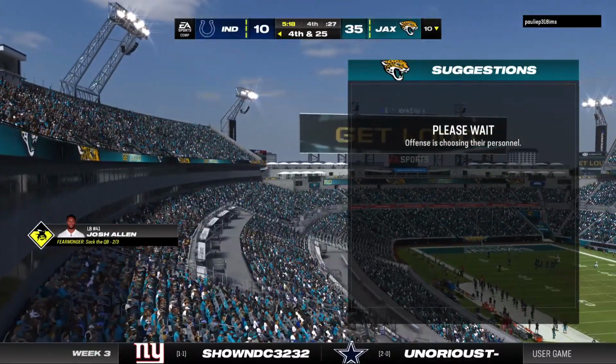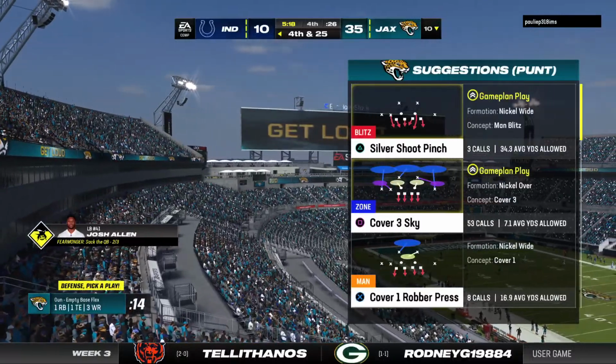He's been under duress the entire game. And once again, hit as he throws. Fortunate that one wound up incomplete.